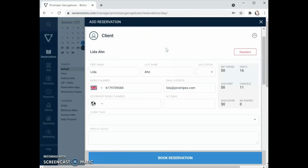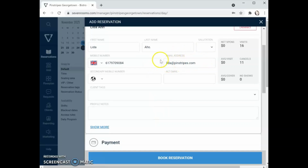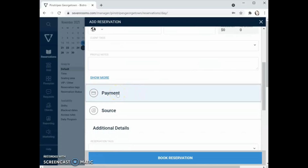If I need to click on anything and change any of the client's information in the database, I'd be more than happy to. Please make sure that the email address is correct, because after we make the reservation, the guest will receive an email confirmation with their reservation information.